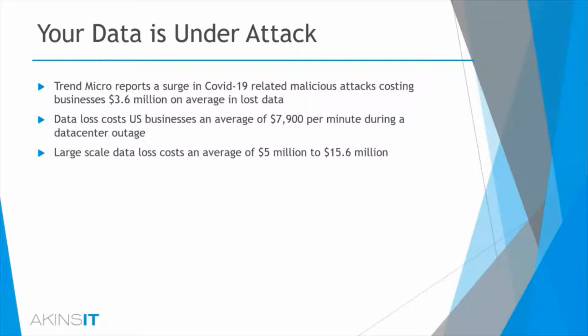Malicious actors on the internet are currently taking advantage of the financial and wellness insecurity that came with COVID-19. We're seeing a 148% increase in ransomware, malware, and data exfiltration attacks during COVID, making these types of attacks more common than ever before. And it's costing businesses nearly $4 million on average to recover from an attack. Data loss of any kind costs US businesses about $8,000 per minute, and recovering from large-scale data loss is costing $15.6 million on the high end of the average financial loss.